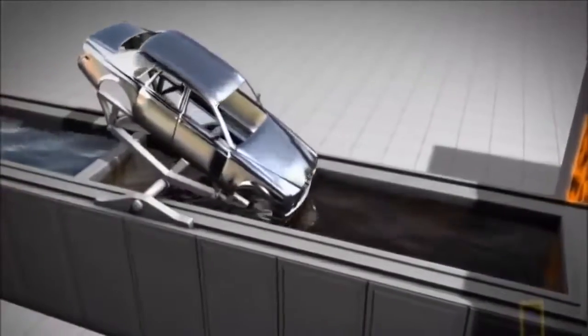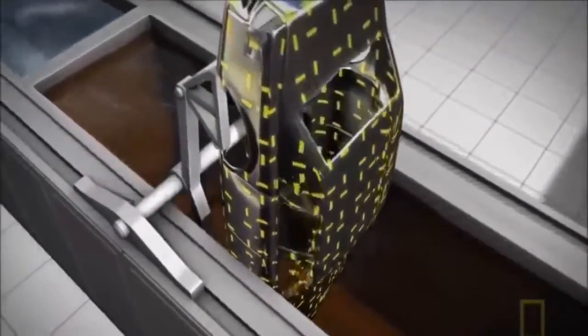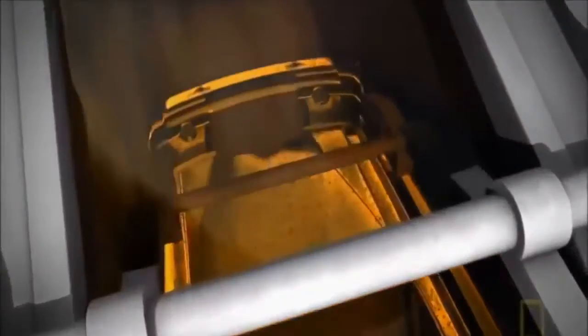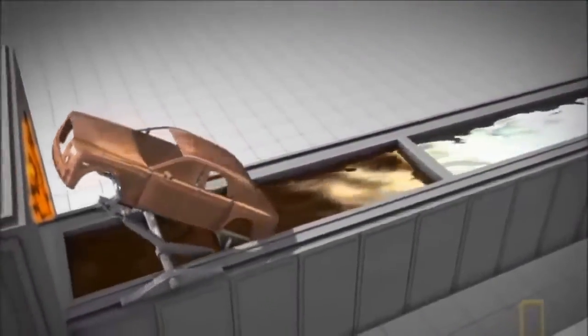Then comes the actual e-coating. The car is given a DC electrical charge and plunged into a vat containing oppositely charged primer paint. Like metal to a magnet, paint solids in the bath adhere to the metal body. Eventually, every inch of the car, inside and out, is coated with a layer of corrosion-preventing primer paint.